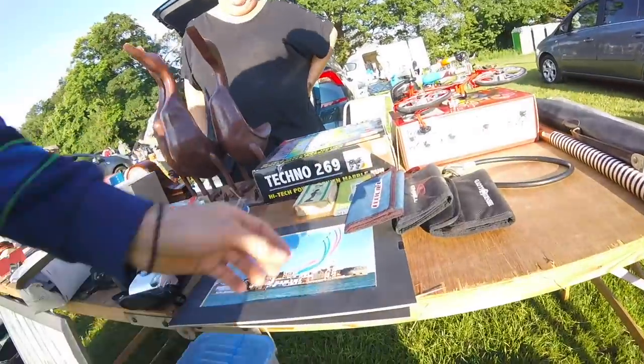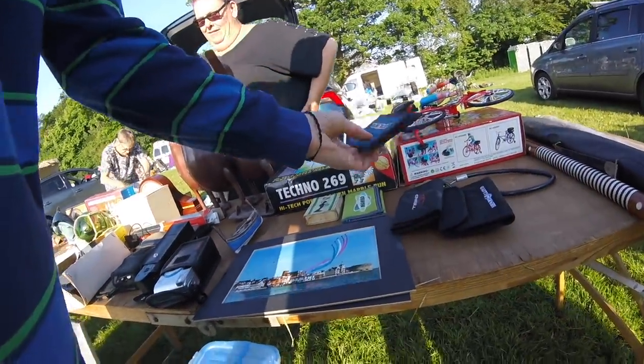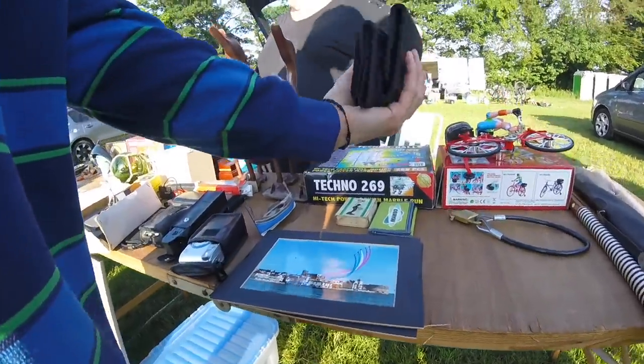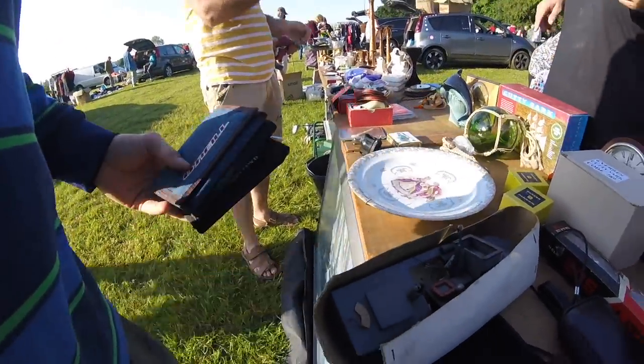Three. How about the wallets? 50p. 50 pence. What's that again? They don't take up too much space. For large letter size. Yeah. What is that keyring? Oh, 50p for that, so 150.